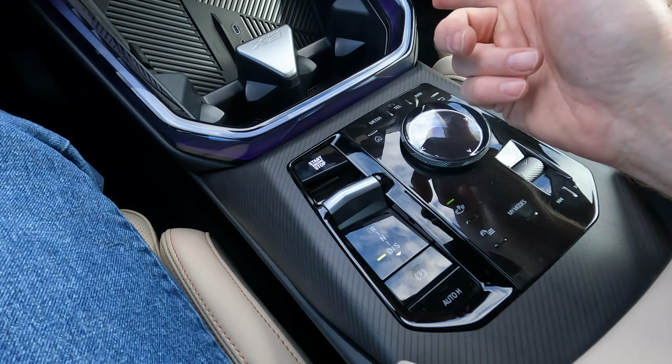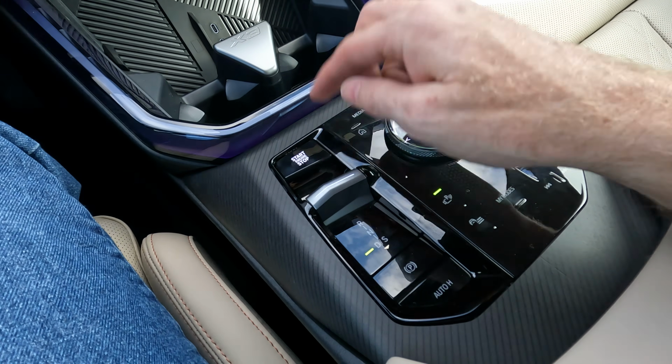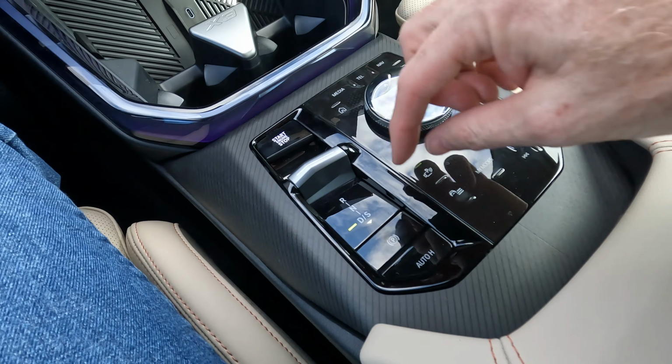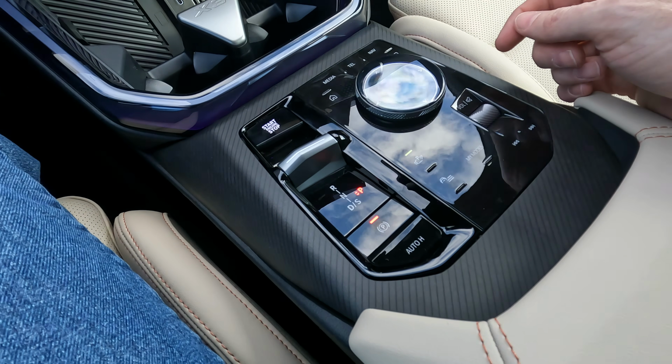So the shifter, that's what that little lever right there is. We do that to go into reverse, to go into drive, and then to go into park. We push right there and you can see that the P comes up.